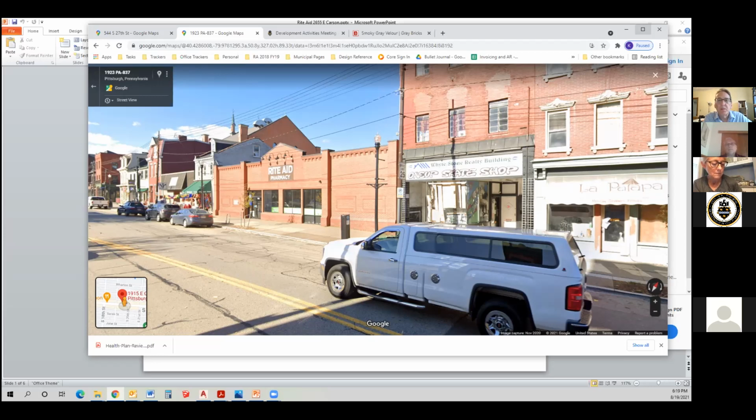I don't see a problem with the sign, assuming the letters are less than 18 inches. That's what the guidelines say, but that wasn't the controversy here. What triggered the 311 was the painting of the facade. Are you familiar with the East Carson Street Historic District guidelines? Not intimately, no. I've read through them a little bit. Okay. Specifically, our issue down here is there's been a number of these.